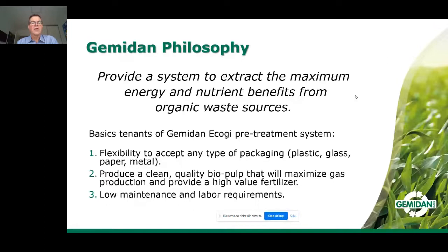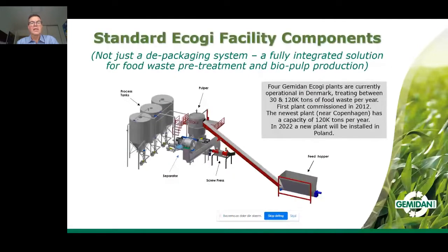Here you see a drawing of a standard system, and on the right hand side you can see the feed hopper where we load the waste in, and the waste can be loaded with a front end loader or with an automatic crane system. From the feed hopper it goes with a screw conveyor up to the pulper, where we add water to the waste, and then we rotate the waste inside the pulper. Due to that rotation we get centrifugal forces that will open the packaging so we get access to the food waste inside, and this organic waste will then be dissolved in the water.